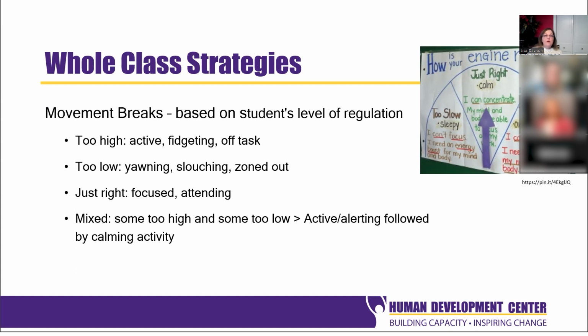One of the goals of regulation is for students to start knowing where they're at before they get too high or too low. And you see the evidence in the fidgety activeness, or if they're too low, the yawning, the slouching, kind of being zoned out, staring off. And so in your class, you're going to have kids that are too high, kids that are too low, kids that are just right. It'd be great if we had a class full of just right, but that's not realistic. So we need to have some strategies where we move them through some active alerting activities. And then we regroup and calm so that we can sit down and then do our activity.